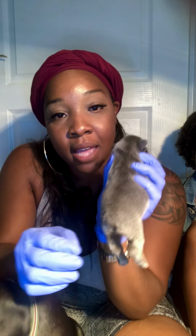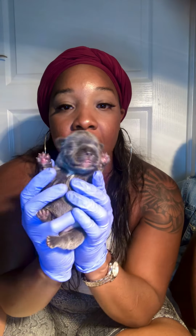Again, everybody, this is Cash. Oh, Cash, you do not like the light. Look at that. This is a lilac. I definitely know what color he is. He came out very bright and ready, so I have no doubt in my mind that he is a lilac. Okay. So we are waiting on the DNA to come in for him, but he is a lilac.